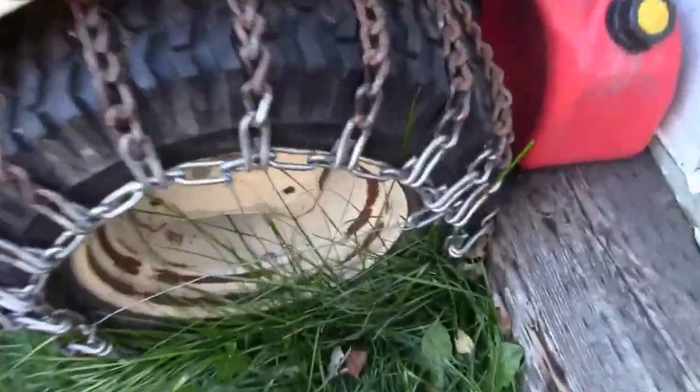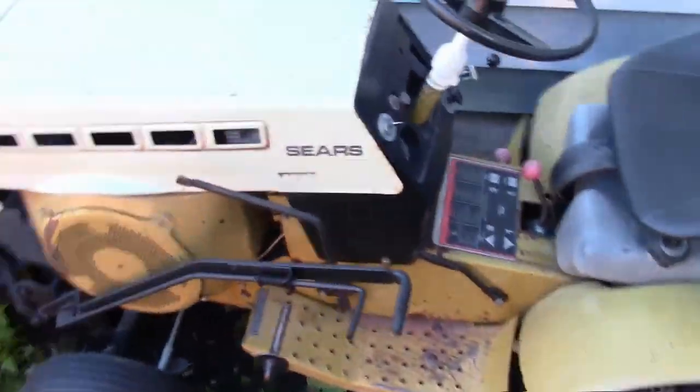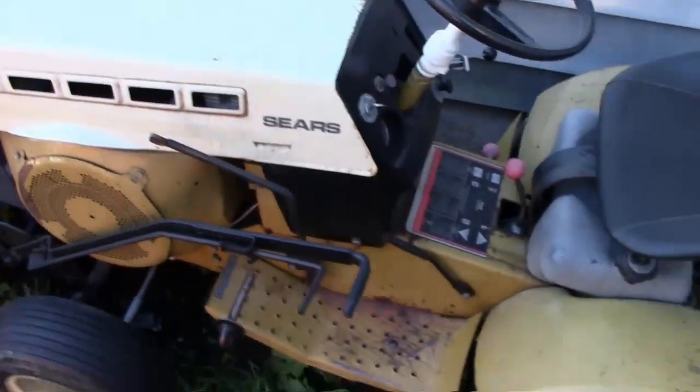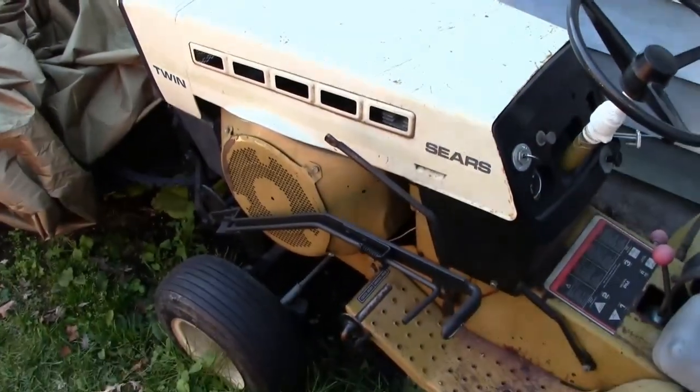Grass is pretty tall around it there. This is the first time starting this thing in, oh man, the last time it was running was when we moved the shed. So that is actually pretty damn good for starting like that. It's about time I let it run for a while.